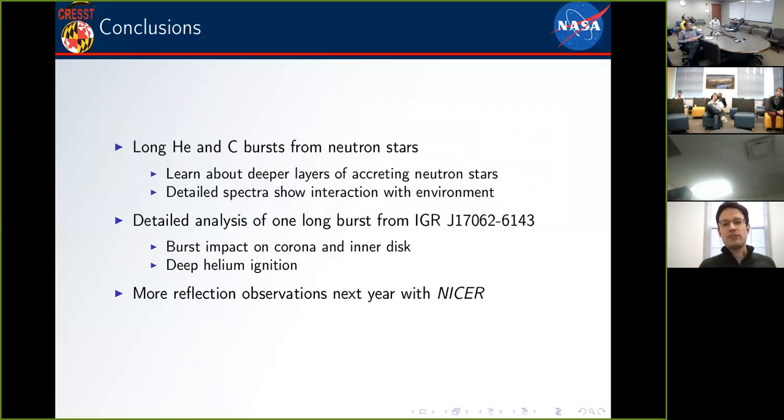Now, we've looked in detail at spectra from one particular INTEGRAL source that had a very nice long burst last year, and we could see hints of interactions between the burst and the surroundings. We saw a corona that was blown apart at the peak of the burst and then reformed later. And we saw that the inner part of the disk was previously held up far away from the neutron star, possibly by a strong magnetic field, and then, under influence of the burst, collapsed and moved closer to the neutron star itself.